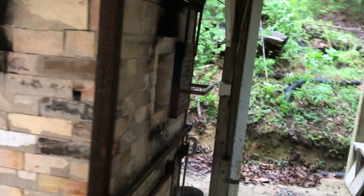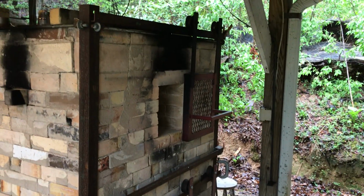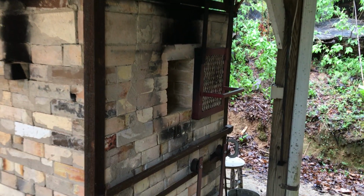And this is the firebox end of it. So this is where we put the wood in. We start it with the wood down in the bottom part and end up with most of the firing done in the top thing. And the little door is just a little shut and they're insulated.